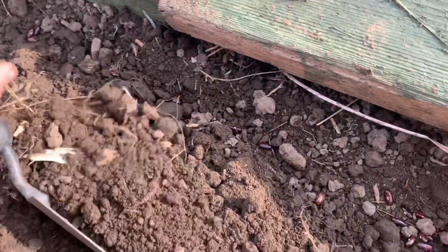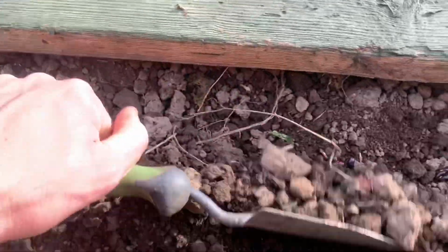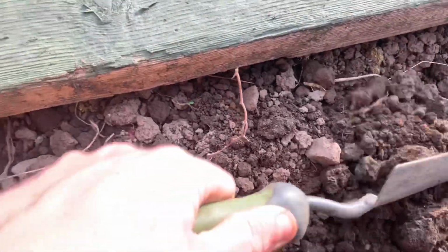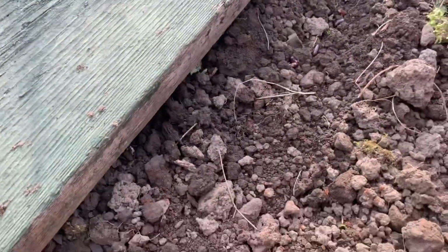So yeah, it's just a case of covering them back over with soil and then giving them a nice drink of water for the next few days while they take. With this decent weather at the moment, hopefully they should take pretty well. But yeah, we'll see how we get on.